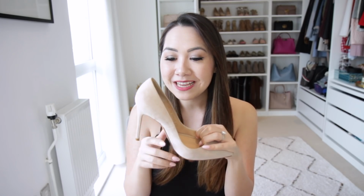Next up are my Gianvito Rossi pumps, and I'm not sure if these have a specific style name, but these are just the very classic, very simple pumps. A lot of brands do this shoe. Jimmy Choo do a version, Manolo Blahnik do a version. It's just a very standard type of shoe, I think, but these have quite a high heel height. It's the same as the Plexi pump, I believe, and these are in the pink suede.